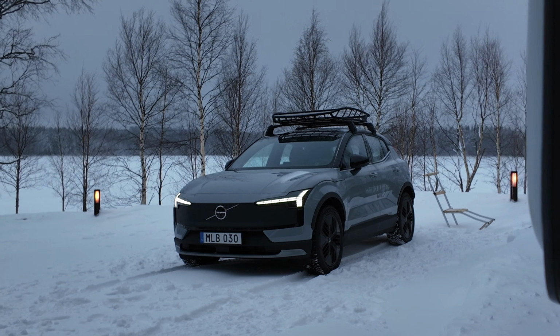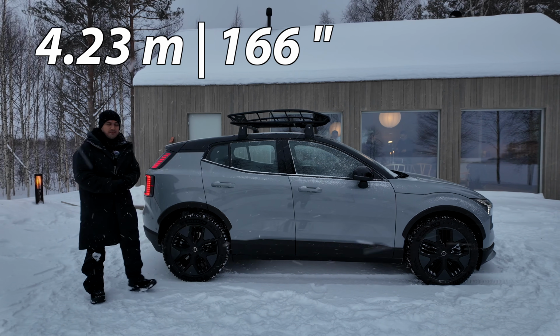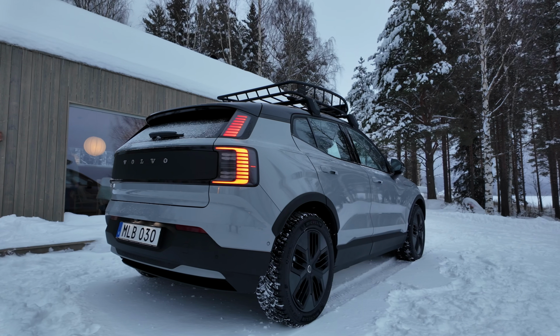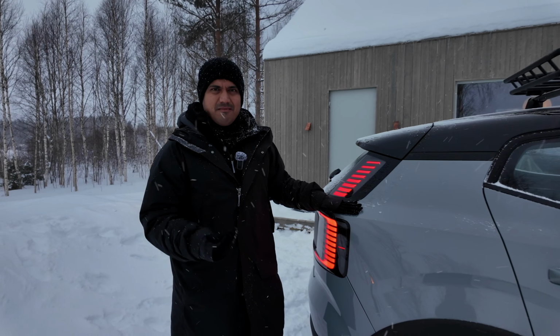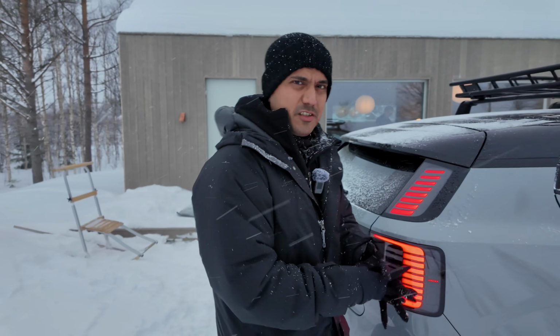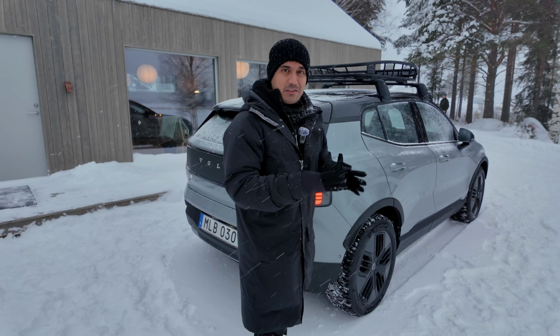The EX30 Cross Country is still the same size. It's still about 4.23 meters long. And back here, it's not really that much of a standard SUV like the XC90 or the EX90. It's still a little bit more crossover. These smaller SUVs are always a little bit free with the term SUV anyway.